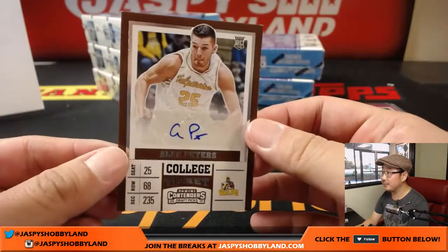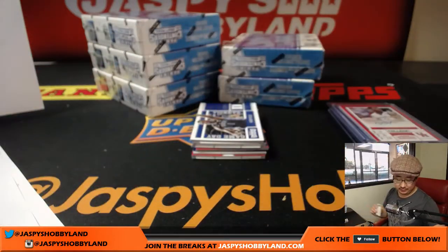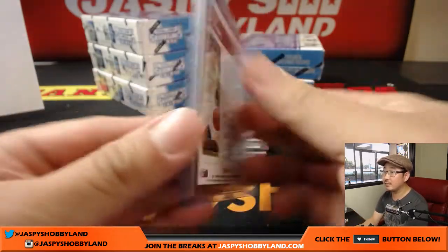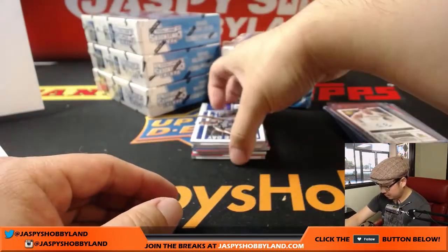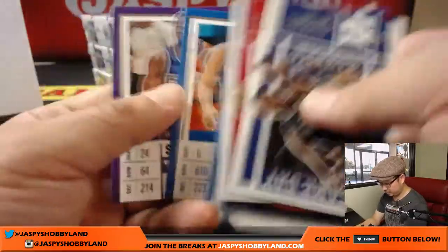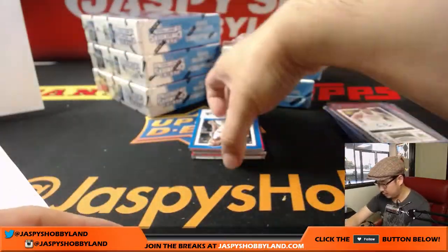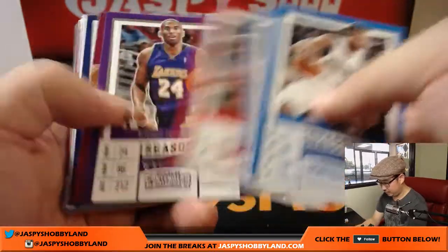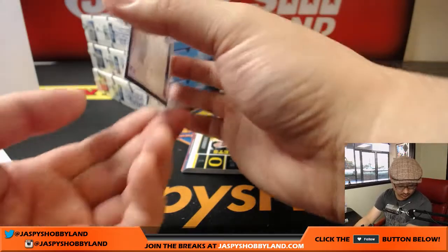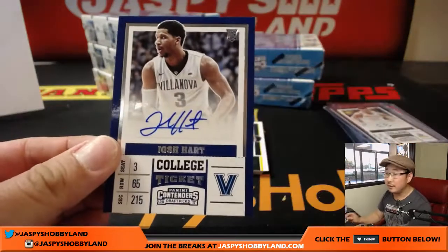Alec Peters. College ticket. That goes to another one for the Phoenix Suns and Zach. Another one for Zach. And Josh Hart. Nice Josh Hart. Villanova's Josh Hart.